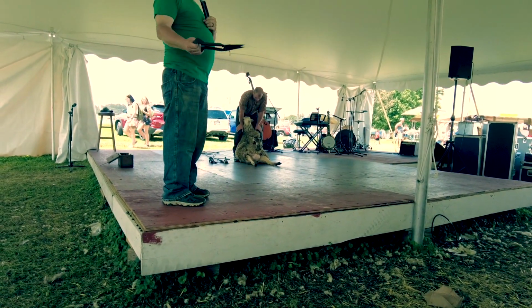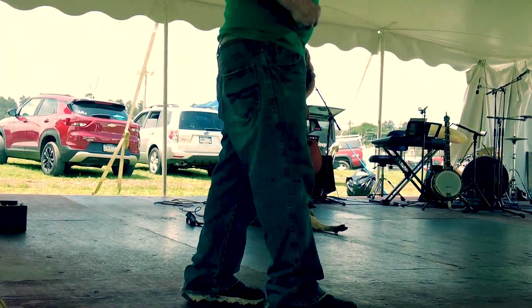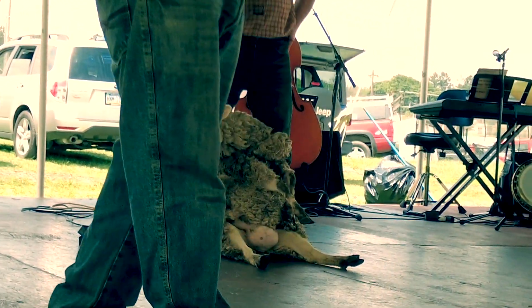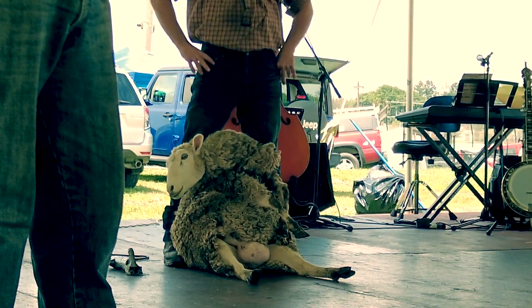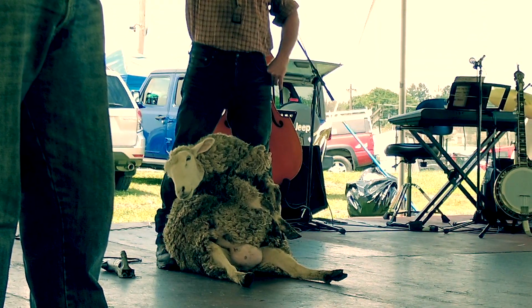My father taught me. He sheared for 37 years. And my great-grandfather, he started it all. He started shearing in 1896 in this area. He was a dairy farmer, and he was also a veterinarian. And when sheep got introduced, he had a few himself.